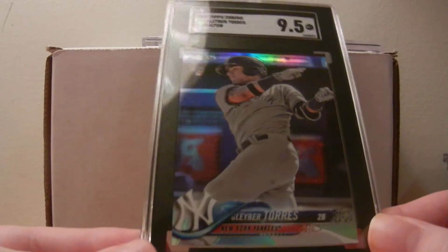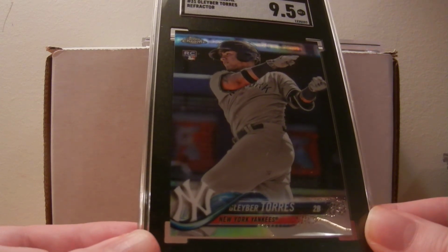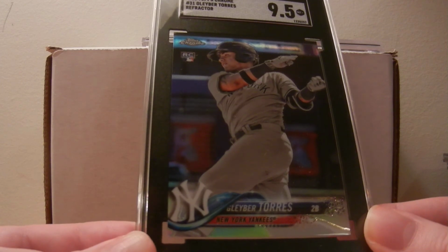And then the last 2 cards here. This is from 2018 Topps Chrome. This is a refractor 9.5 Mint Plus of Gleyber Torres. So this was kind of a big card before the 2020 season. A lot of hype with Gleyber. Unfortunately, he had a very, very rough season in 2020.